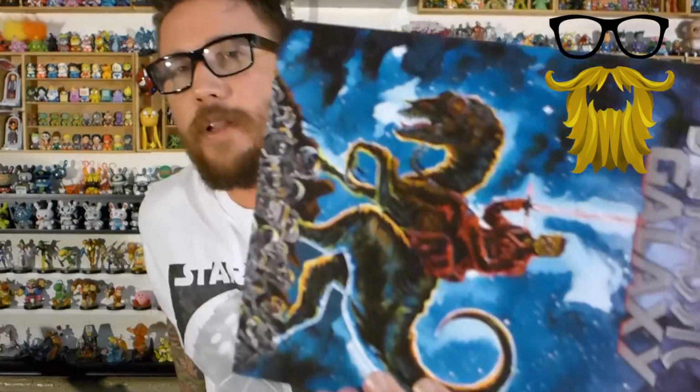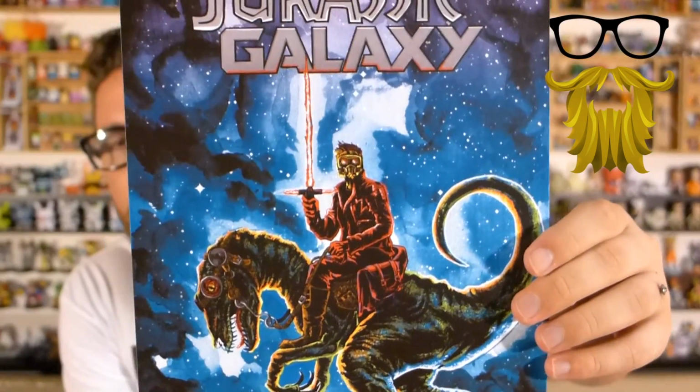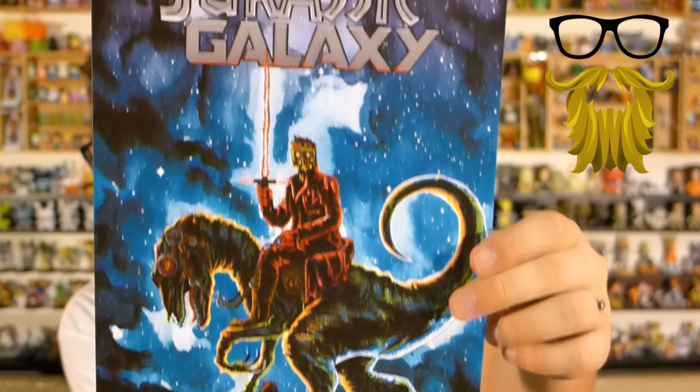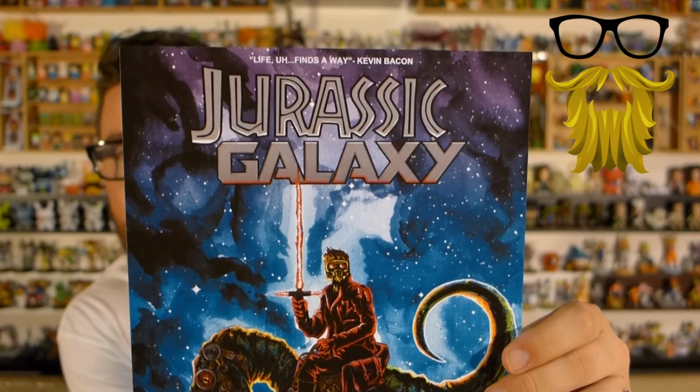So I definitely like how Nerd Block is doing their prints now. So they've moved away, like many boxes, from just a standard poster and do it on a nice cardstock. So it lays at the bottom of the box, and so it arrives undamaged, which is cool.